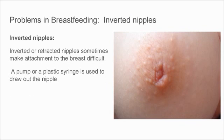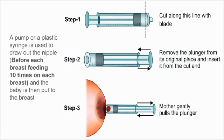First is inverted nipple. Inverted or retracted nipple sometimes makes attachment to the breast difficult. A pump or a plastic syringe may be used to draw out the nipple. So how to use a plastic syringe? Before each breastfeeding, 10 times on each breast a plastic syringe should be applied. And how can we apply?